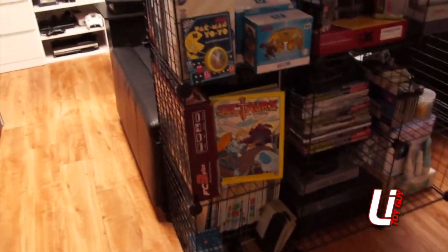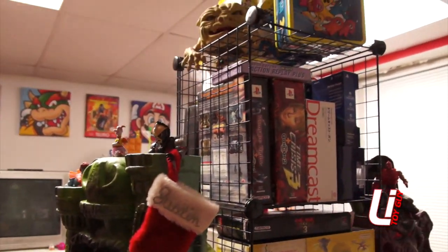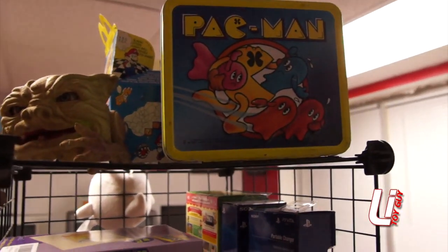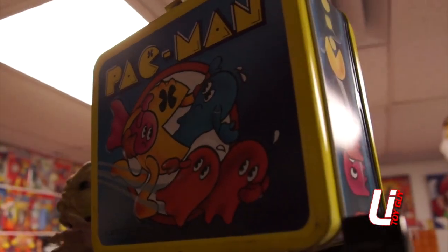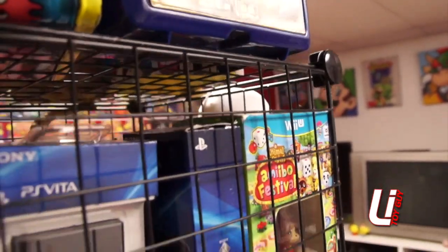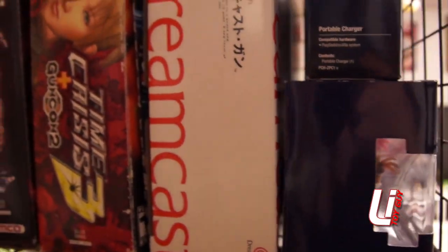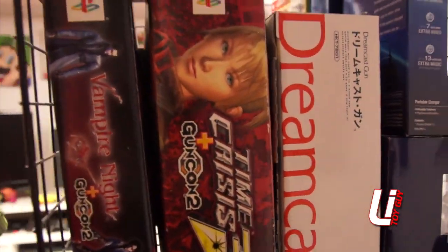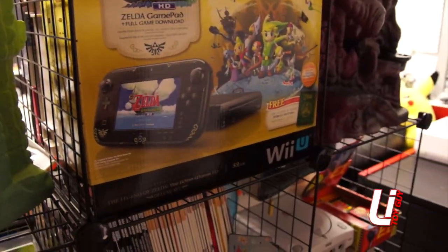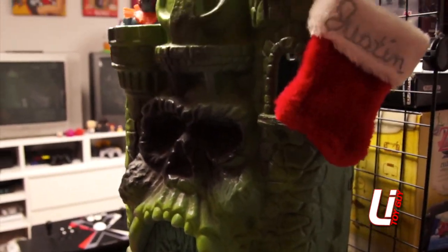When you first walk into the room, I have this 90s style storage rack. You can see my Castle Grayskull, my Boglin. That's a legit 80s Pac-Man lunchbox. That's my original Voltron lunchbox. There's a few things that I don't feel like displaying, but I like to keep on hand, like the PS Vita stuff. That's a Dreamcast light gun, Time Crisis, Vampire Knights, and that's complete. Wii U box, that's Robo Force, another cartoon from the 80s.